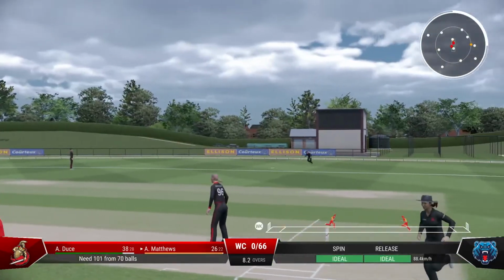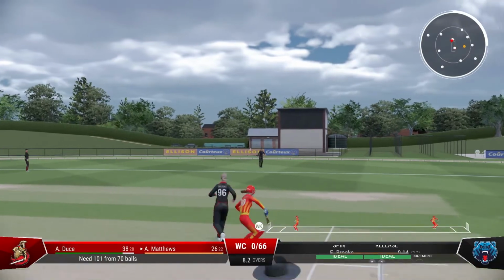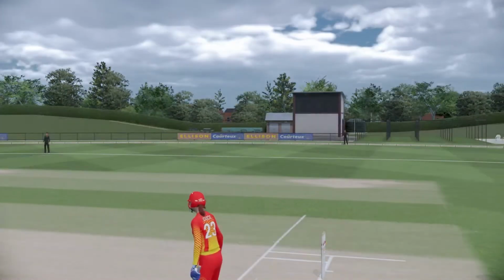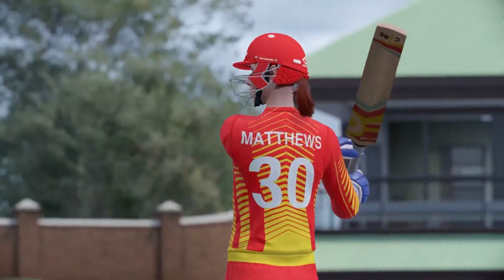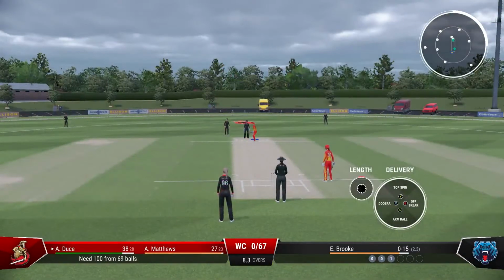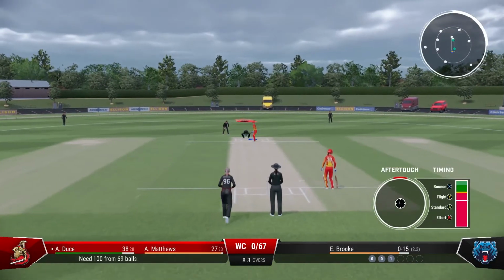Yes! Good batting. Should be a quick single. Just the one. Into the gap, and it's an easy single there. Driven off the front foot. Fantastic cricket shot. Probably expected more there. Done for 67. 100 needed off 69 deliveries.